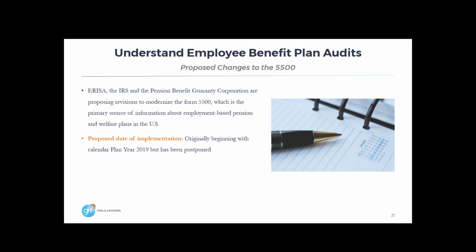The greatest impact, however, I think, would fall on those small health and welfare plans, due to the fact that many of those plans are currently exempt from having to file the 5500. So if these proposed changes take place, that exemption soon would no longer apply. And they were originally proposing to implement these changes for plan year 2019, but that has been postponed and they have not given an update as to when they plan to implement.